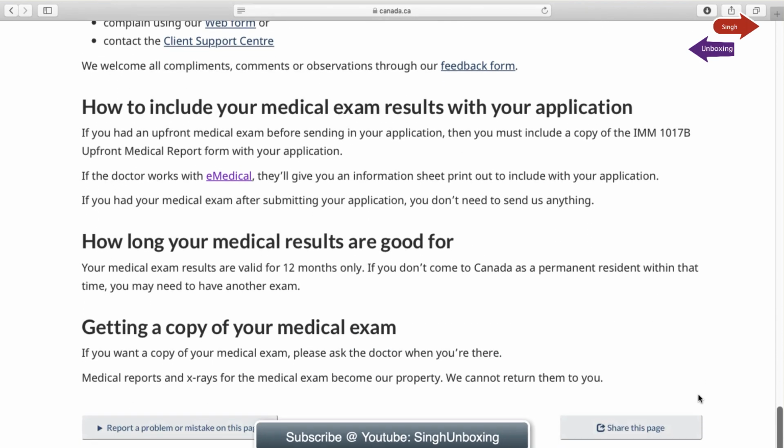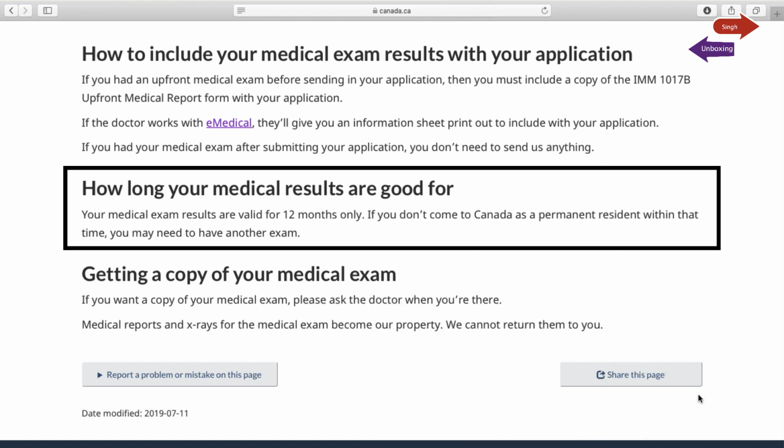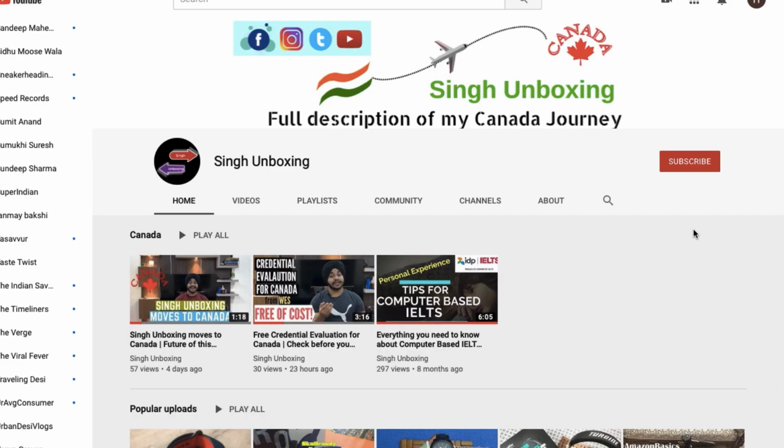Your medical exam results are valid for 12 months only. If you don't come to Canada as a permanent resident within that time, you may need to have another exam. Hence, it is beneficial to get your medical just a few days before you are planning to submit your application, as it gives you longer time to land in Canada.